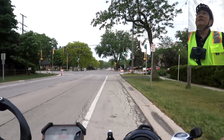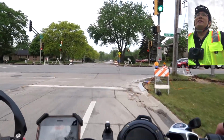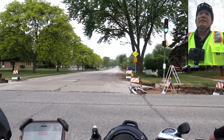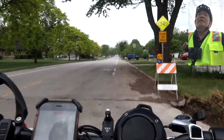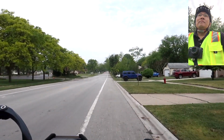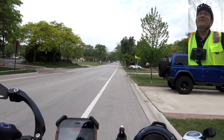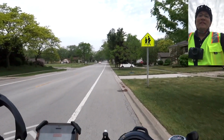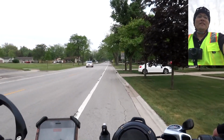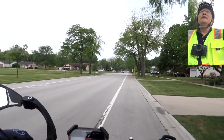Now today, it's a little bit, well, let me pass this intersection first. It's a little bit foggy and cloudy, and that's expected today, but it's going to hit close to 90 degrees. Right now it's a little chilly. I only have a short sleeve shirt on, my typical black shirts, and I have the vest on, of course.